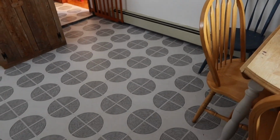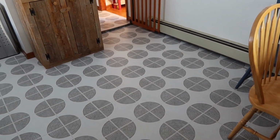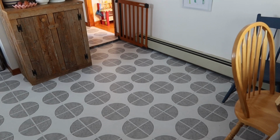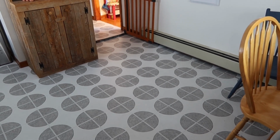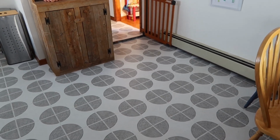The flooring is actually floor pop tiles. I got them off Amazon. I will link those below. They're in my LTK, so everything that I can possibly link, I will have in my LTK, so if you want to check that out.